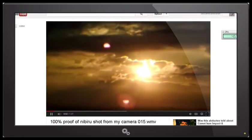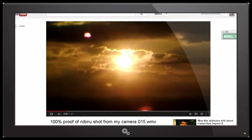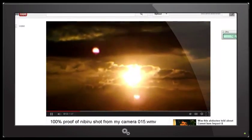I just gotta get it again. You would think it was a reflection off a cloud or something like that, but it's not. Because the clouds are moving pretty swiftly, and that is staying still.